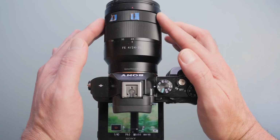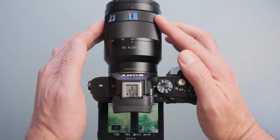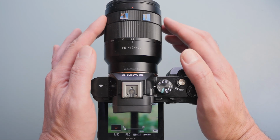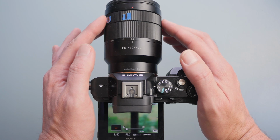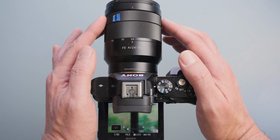So one of the first things I've got to tell you about is that these FE lenses have something that's kind of a real deal breaker for me. So let me show you what that is. Okay, here's the FE 24-70 f4 lens, and you can see I'm focusing really fast back and forth from far to near, and now you can see that meter that's on the screen. I'm going really slow. So what does that mean? Well, it's like a logarithmic kind of barrel twist speed thing going on, which is a big deal breaker.